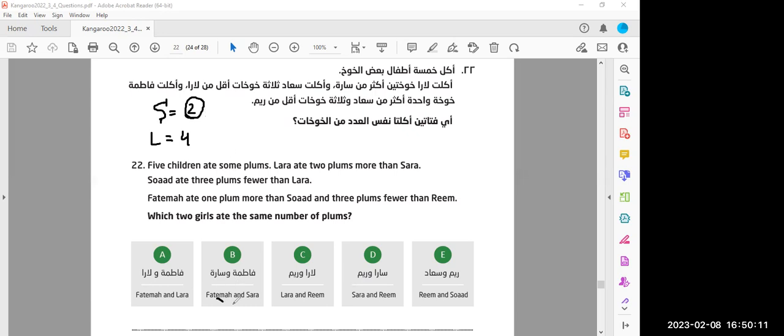Okay. The correct answer is B. So Laura is now greater than Sarah by two. It will be four. So Suad ate 3 plums fewer than Laura. So Suad will be three fewer than four. It will be one. Fatima ate one more than Suad. So Fatima is two. And 3 plums fewer than Reem. So Reem will be five.